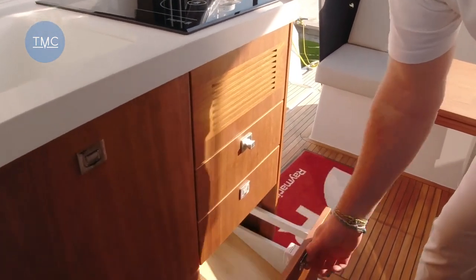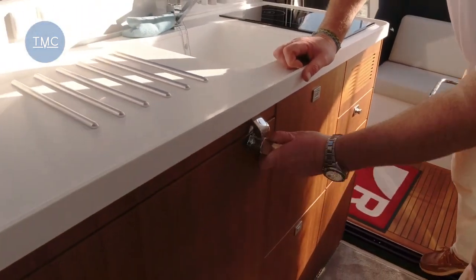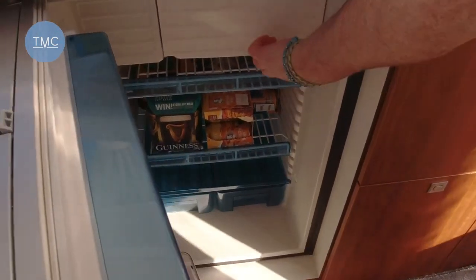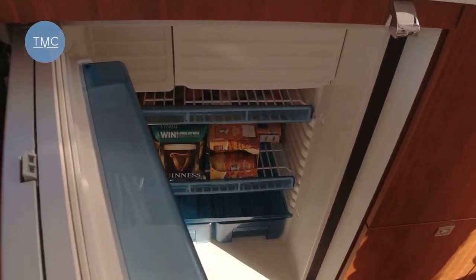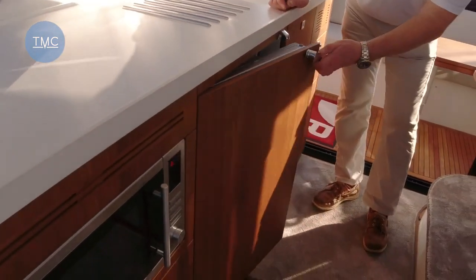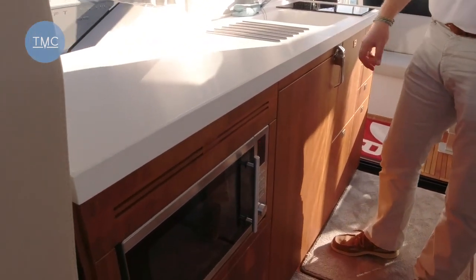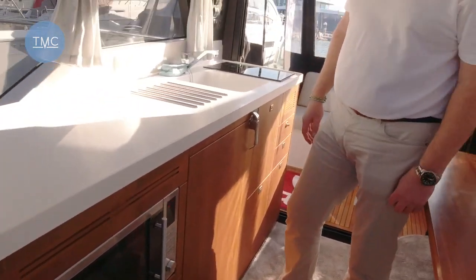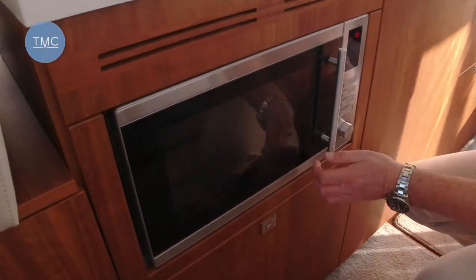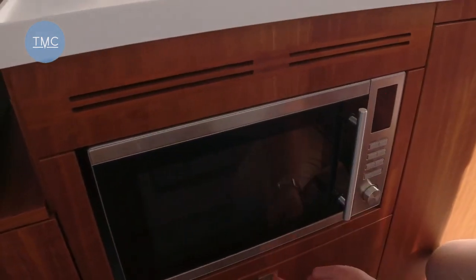I'm not going to go through every drawer because it would be a bit relentless, but in here we have a really nice fridge with freezer in there full of beer by the looks of it, which is always good. Now this is, by the looks of it, a Waeco fridge from Dometic, which I know from experience are tropically rated and also a really low current draw, so they're great again for being at anchor. Here we have a microwave, which is a combi, so you've got an oven and a microwave in there.